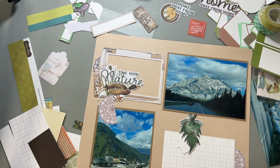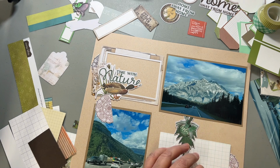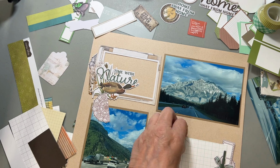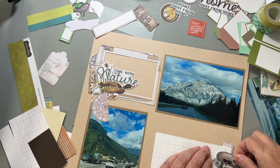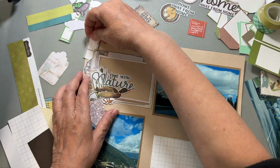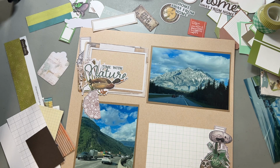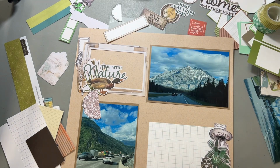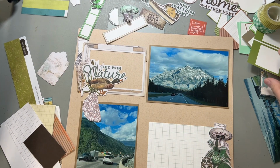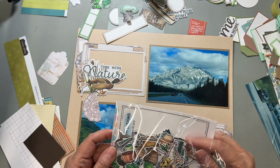So that first cluster, if you will, it's with that frame, and I'm not going to put anything else in there. It's just going to stay like that. And that's my title. It says Time with Nature, and I kind of sped up this part because I was totally out of frame, but I'm just putting a bunch of embellishments, and you'll see them in the photos at the end. I had a doily, mushrooms and a film reel. I had some stuff from 49 and Market, which had a leafy thing with a bow and an owl. And that is going to complete that little cluster right there.